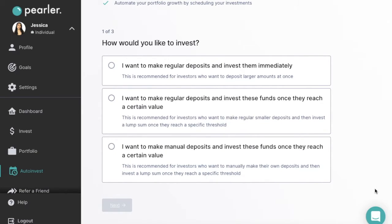So it says, I want to make regular deposits and invest them immediately. It's recommended for investors who want to deposit larger amounts at once. So for example, as soon as I deposit $5,000, I want Perla to then invest that money straight away into the selected shares that I've picked.